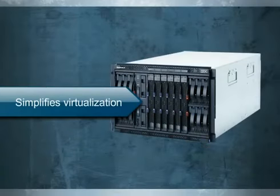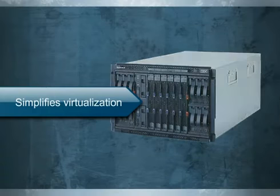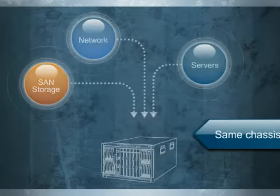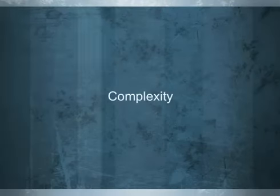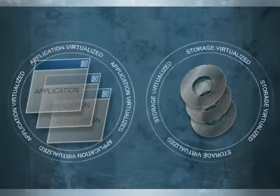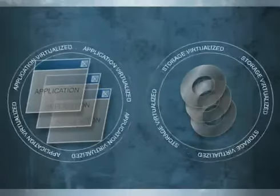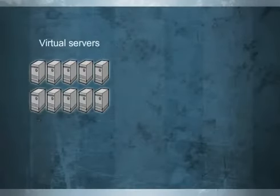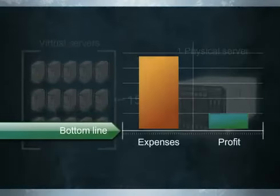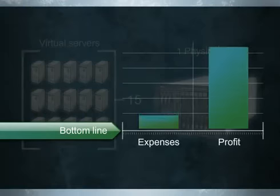The BladeCenter S technology simplifies virtualization. Now that the servers, network, and SAN storage are all in the same chassis, complexity goes out the window. I can virtualize my applications and at the same time virtualize the storage on my disks. Now I can run 10 to 15 virtual servers on a single physical server. Less expensive and more profit to my bottom line.